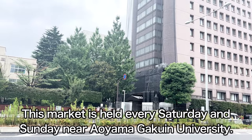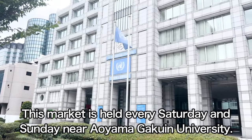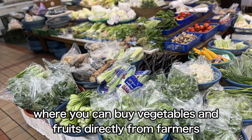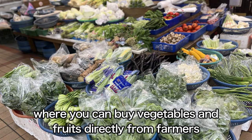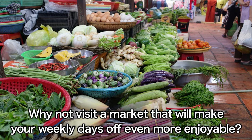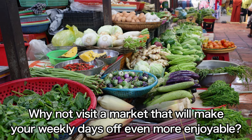This market is held every Saturday and Sunday near Aoyama Gakuin University. This place is loved by many people as a place where you can buy vegetables and fruits directly from farmers who have grown them with great care. Why not visit a market that will make your weekly days off even more enjoyable?